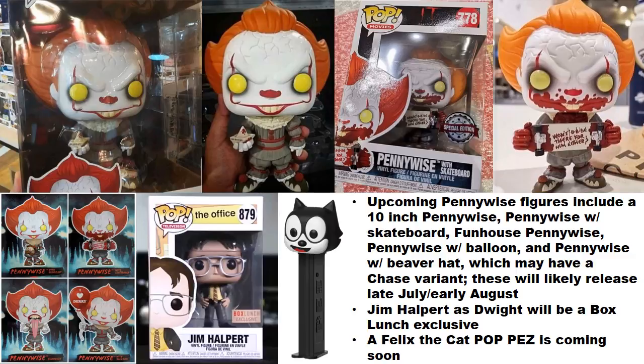I remember that moment because it was pretty funny. I do kind of wonder though if there's going to be much of a difference between Dwight and Jim as Dwight, for the actual pop molds. Right now we can't really compare, but I'm really interested to see if there's anything different about them, or if it's basically mainly a name change on the box. And then there is a Felix the Cat Pop Pez on the way as well.